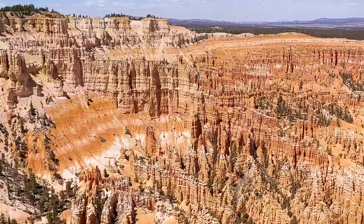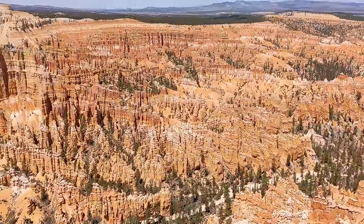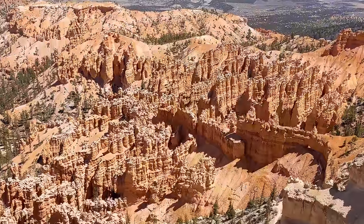Viewpoints along the first 3 miles provide access to views of Bryce Amphitheater, which is home to the greatest concentration of hoodoos found anywhere on Earth.